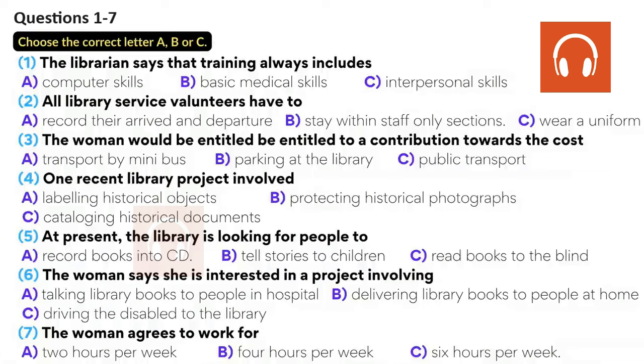I'm interested in doing some work for the library. Are you the person to speak to? Yes. Right. Well, what sort of work are you interested in? Well, I've just come to live here in Australia. I don't want a full-time job until my children have settled down, but I really need to get out of the house a bit. And I heard you need voluntary workers for various projects.